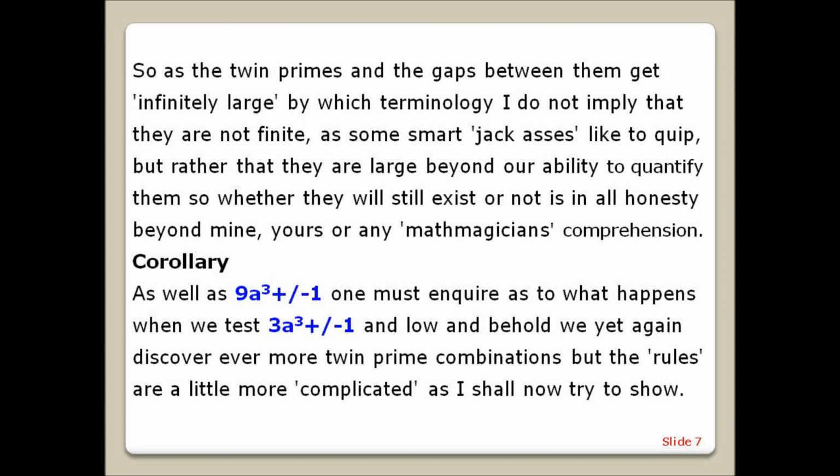Corollary. As well as 9a cubed plus 1 minus 1, one must inquire as to what happens when we test 3a cubed plus and minus 1. And lo and behold, we yet again discover even more twin prime combinations, but the rules are a little more complicated, as I shall now try to show.